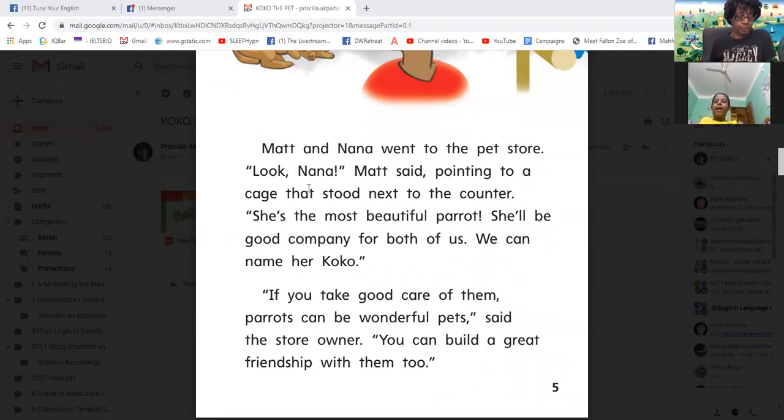Matt and Nana went to the pet store. "Look, Nana," Matt said, pointing to a cage that stood next to the counter. "She's the most beautiful parrot. She'll be good company for the both of us. We can name her Koko."